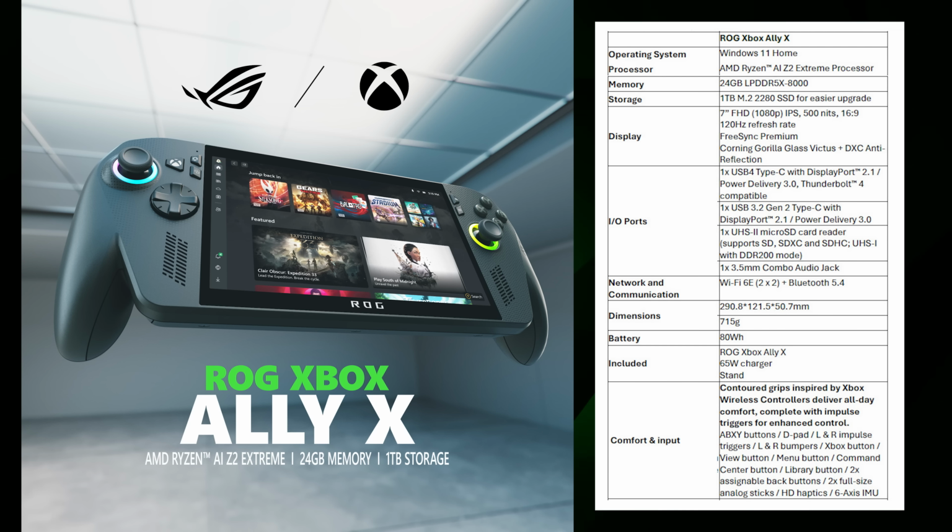On the more expensive model, there's an 80 watt-hour battery. This is included in this model. The display is a 7-inch Full HD 1080p IPS, 500 nits, 16:9, 120 Hz refresh rate, FreeSync Premium, Corning Gorilla Glass Victus with DXC anti-reflection glass.